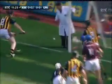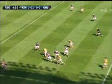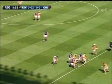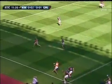Well, you'll see Tommy Walsh back in the line there just to cover things up, but that would have been a huge psychological blow to Kilkenny when they had made a mistake if Galway could have capitalised. As has been mentioned, of course, it's something that Galway had to seriously think about, getting goals and getting them early on in this match.